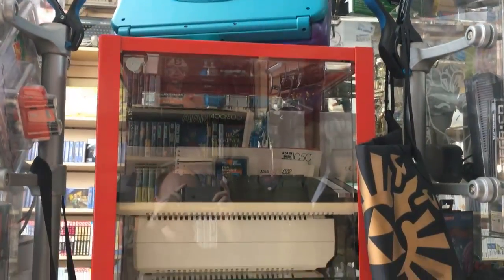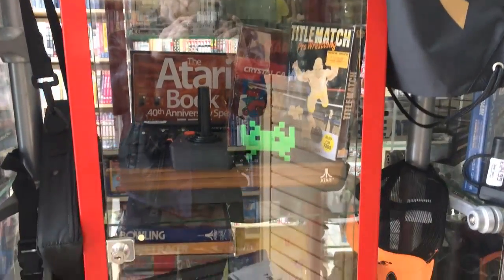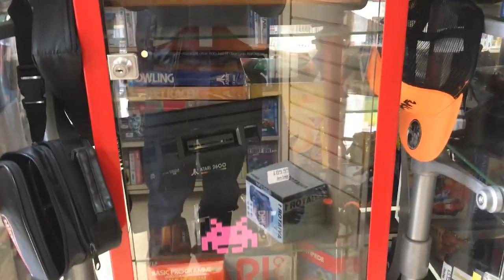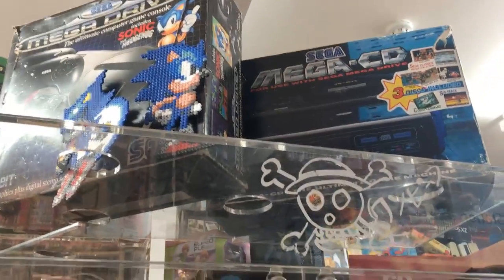And moving on to the next cabinet, which is also in the middle, we have some retro computers there. Some Atari computers, a joystick. Black Atari 2600 there, and I think that is an Atari 7800 underneath it there.